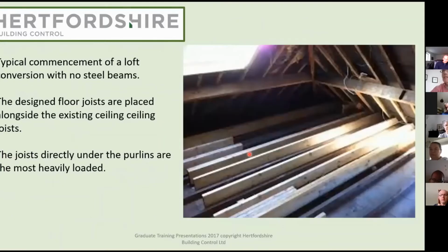And this is a photograph of the commencement of a loft conversion. And you can see the new floor joists going in alongside the old ones, and you would spike them through. You would generally pack them off the plate by 10 millimeters, a bit of 10 millimeter timber. And that, especially if you've got lath and plaster, just lifts these floor joists up slightly to avoid any damage to the existing ceiling.